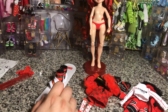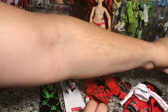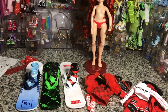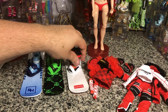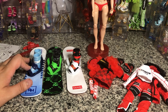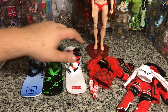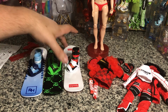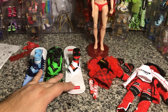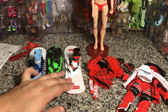Okay, so let's compare these boards while we're at it, because I do have all three of the snowboards. So we have 3 different snowboards. Here's Ruby's. All of these footholds are the same. These are not the same as the ski footholds. And this one has a pretty basic top. So if you're repainting boards for a purpose and you don't want to have that much to remove, I think Ruby is probably going to be your best bet.